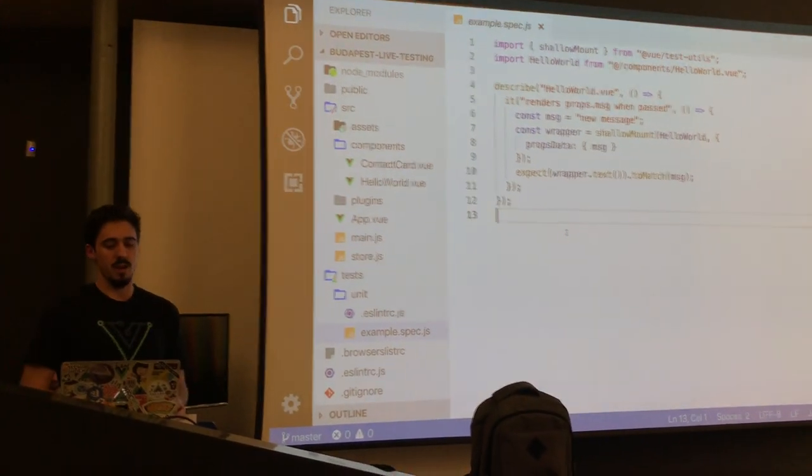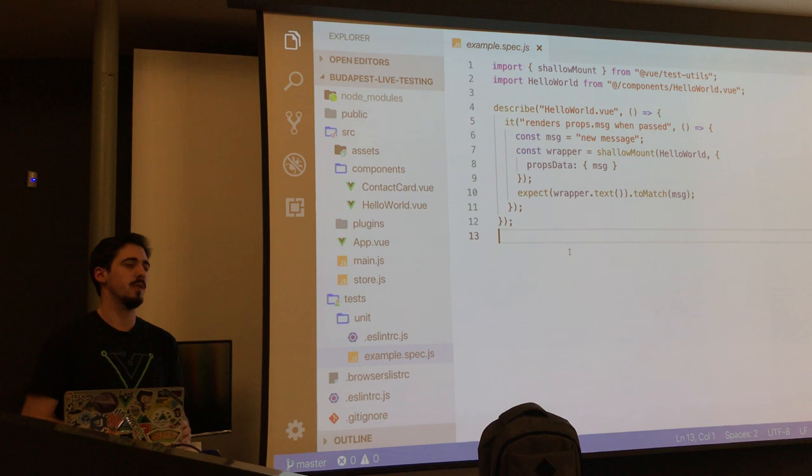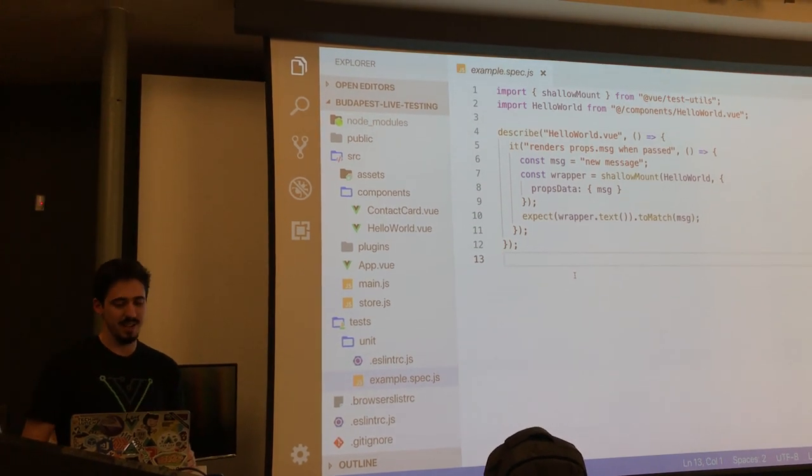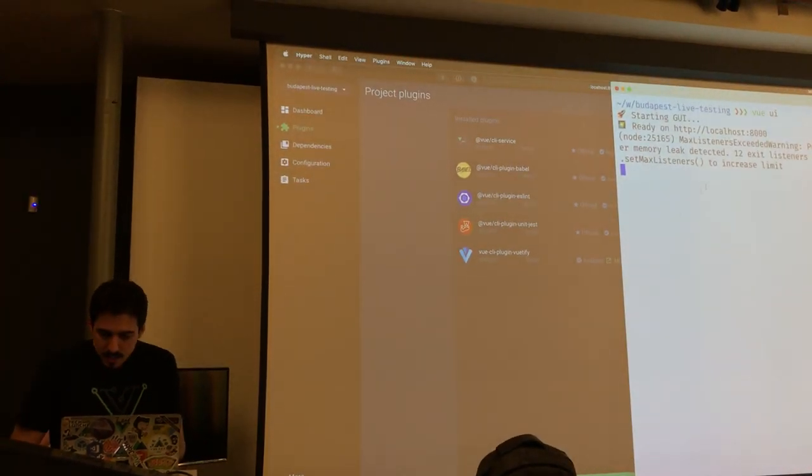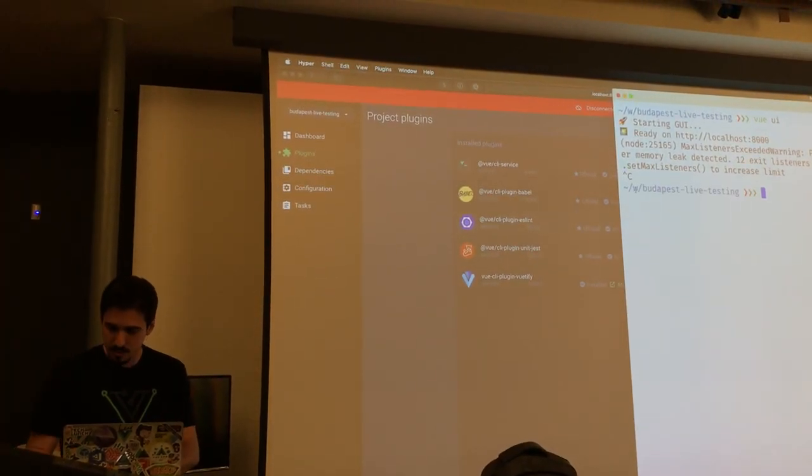So if you have to choose between one of them, I really recommend you to choose Jest. You will see how cool it is. Okay, so the project is not running anymore, so I'm going to stop the UI.